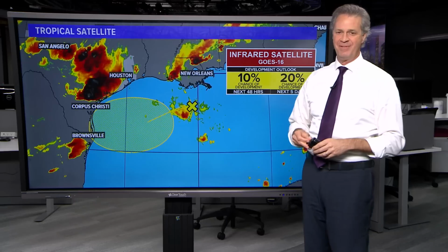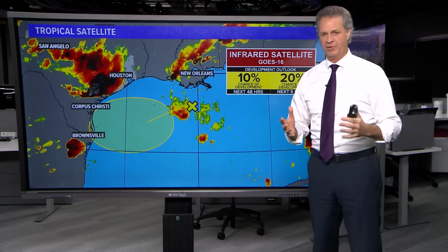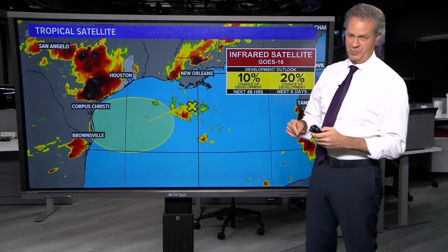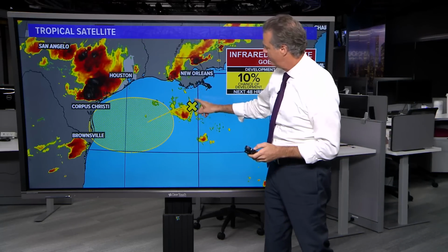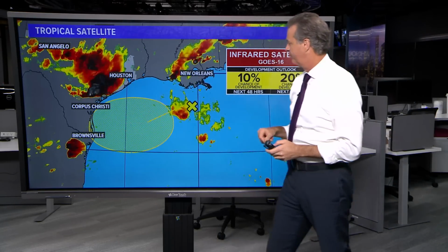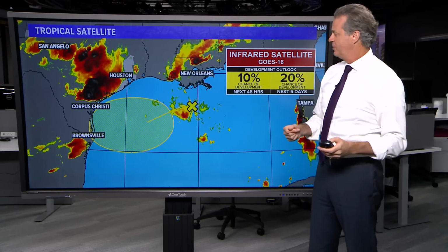This is Monday evening and it's still a 10 to 20% chance that something of a tropical nature tries to form off the middle or lower Texas coast as we head into Tuesday, Wednesday, Thursday of this week. What we've got is a little trough here south of Louisiana. It will move into an area where it's going to interact with the tail end of a front, and there's a decent chance of getting some sort of circulation to develop here.